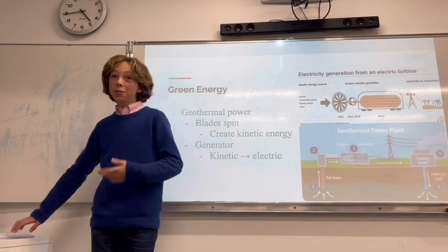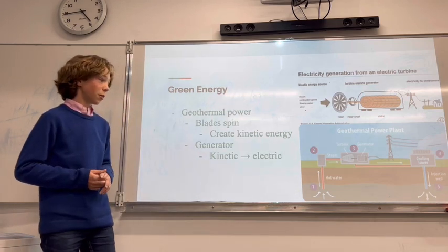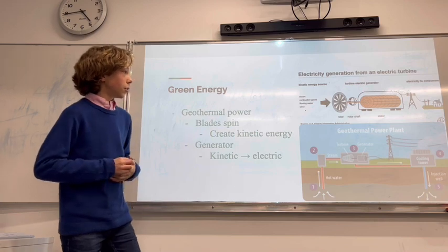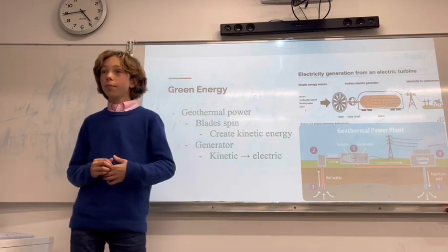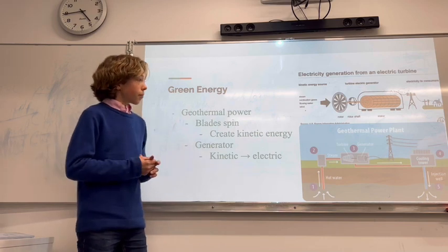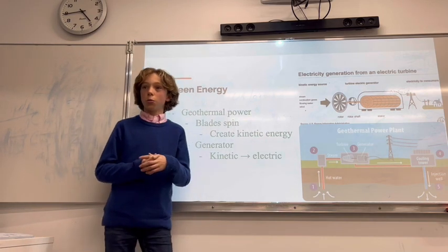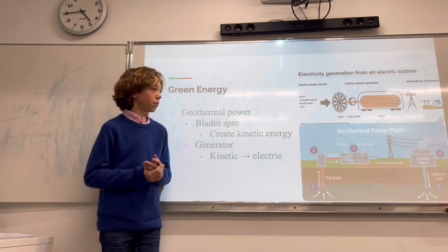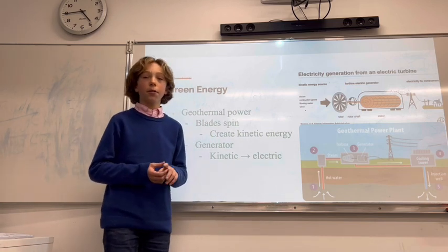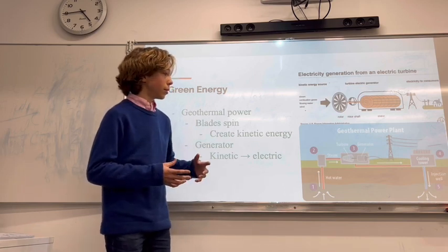Now we're going to talk about geothermal power, which is very similar to nuclear power. Actually, it's really the same, just slightly different. Does it produce less than nuclear power? Yeah, it produces less than nuclear power. And also, you can only do it in certain parts of the world because you need geothermal sources. So in Iceland, there's lots of geothermal power, and in other places where there's a lot of geothermal distribution.